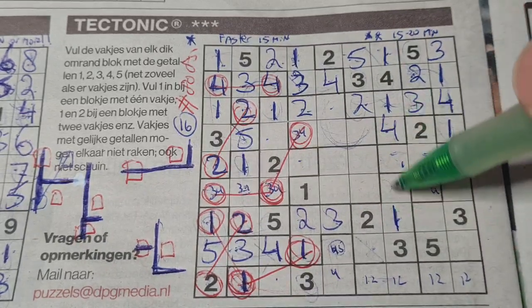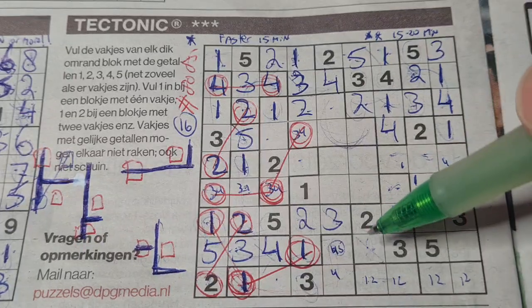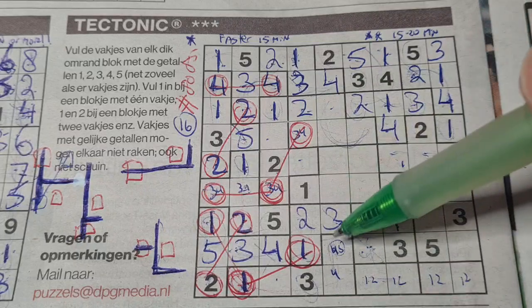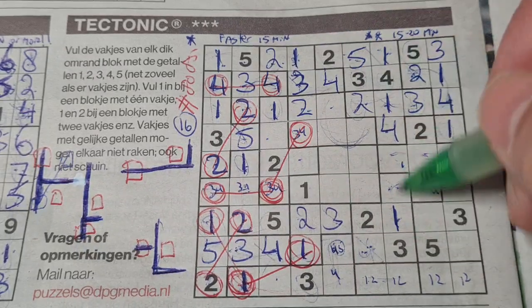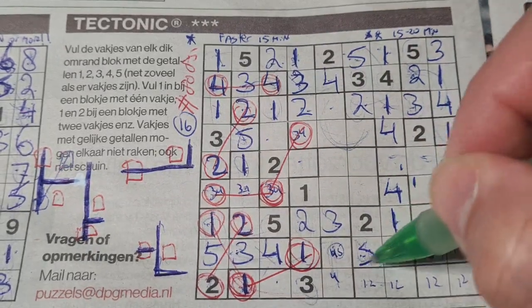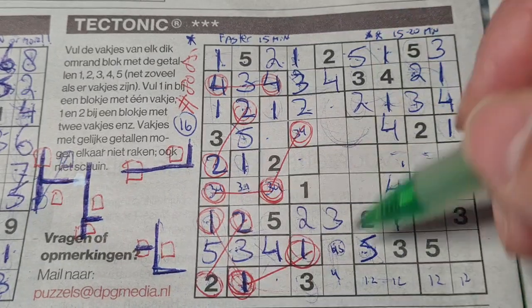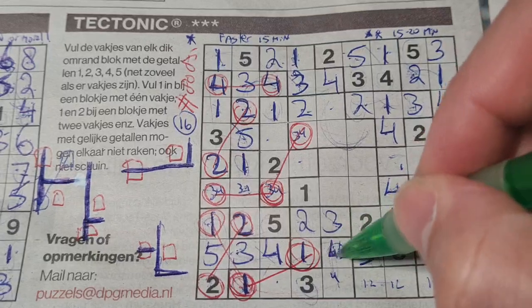2 numbers left for numbers 4 and the 5. Well, I cannot place the 4 there because we have a double 4 there. If I place a 4 here, I cannot fill any 4 in one of those 2 boxes. So the 4 is supposed to be here and the 5 goes there. I mark this box with 4 or a 5. We have a 5 now, so it can't be 5 anymore. This box should be a 4.